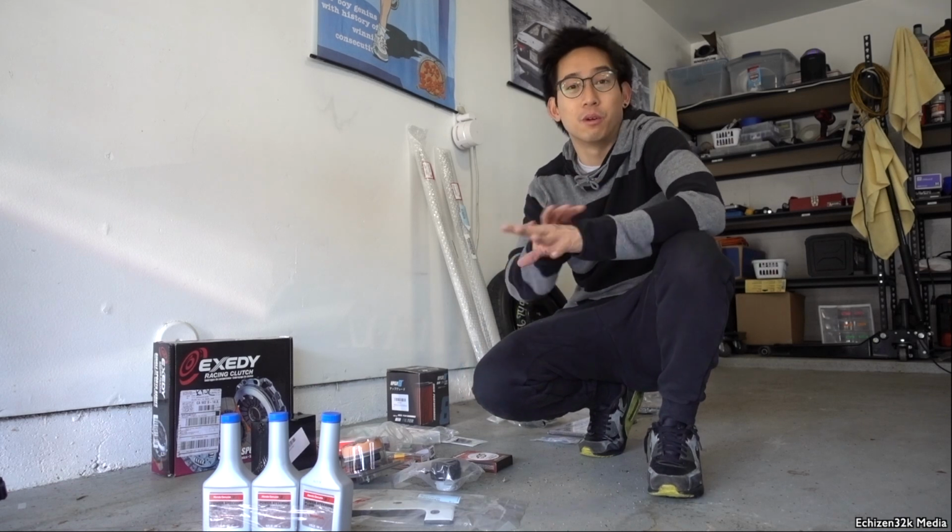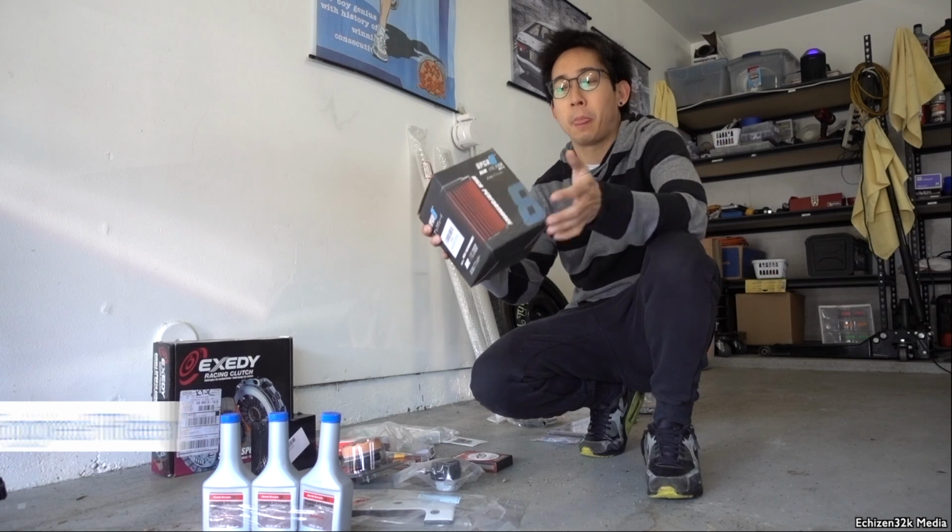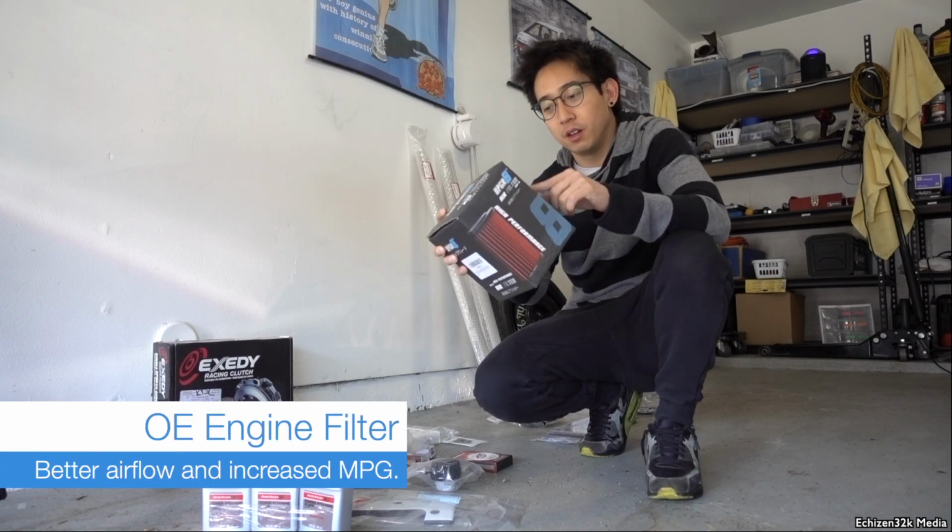I recommend doing all the little maintenance first, fixing all the problems first before you start modifying it. I don't even know if I'm going to modify this. Maybe if I sell it, I'm going to sell it bone stock. This is the engine filter. Went with an OE replacement.